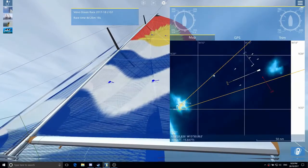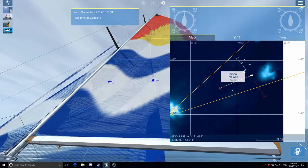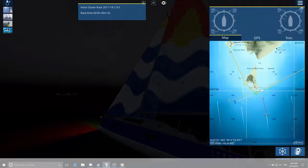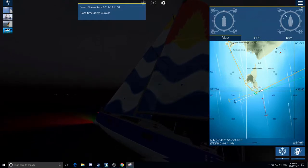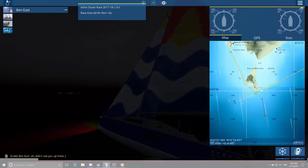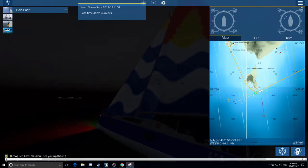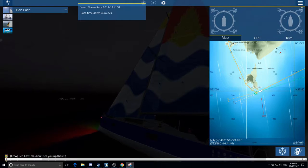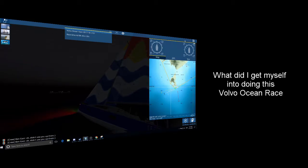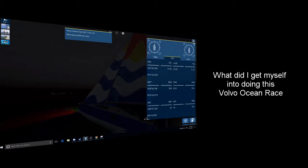And then, of course, as the fleet made their way down to the island, there were more sync issues with the crewed boats, and I believe some people were having problems going around the marks and getting registered. But it was late at night for me, and I had to get up early and break up my sleep to do some sailing to get around that island. That was another point where I said, oh gee, what did I get myself into doing this VOR, this Volvo Ocean Race?